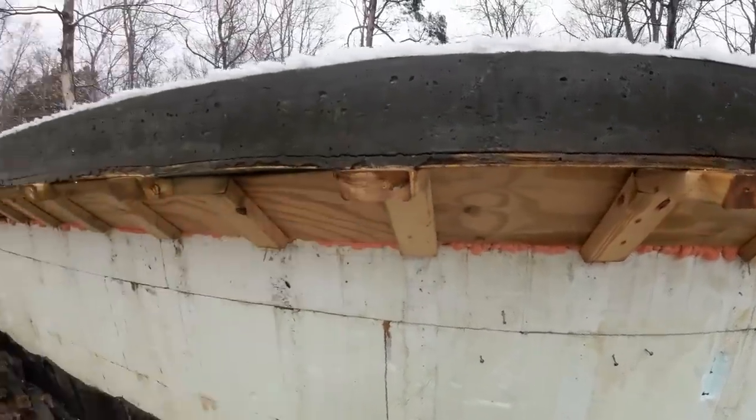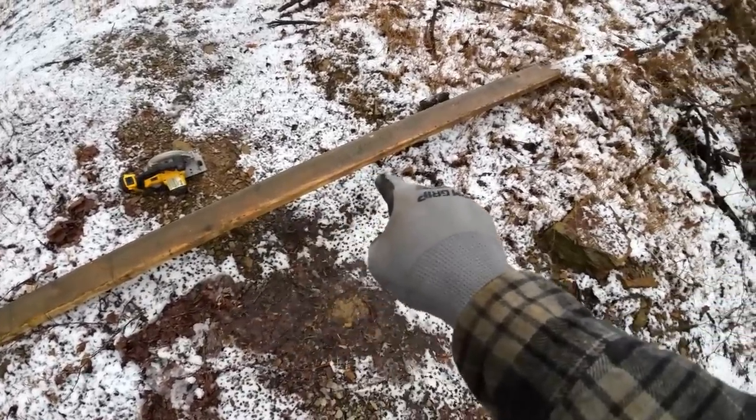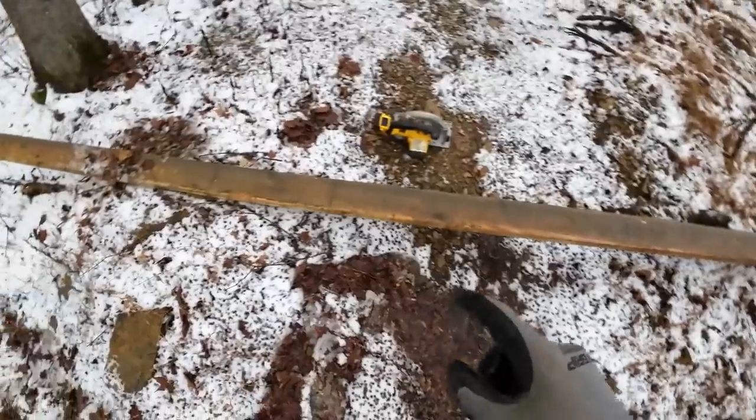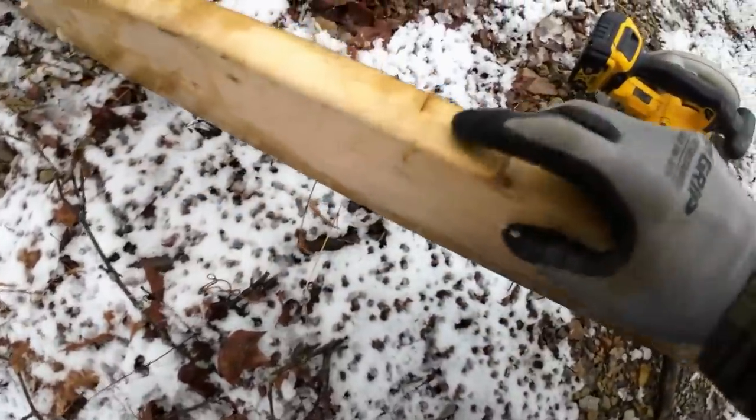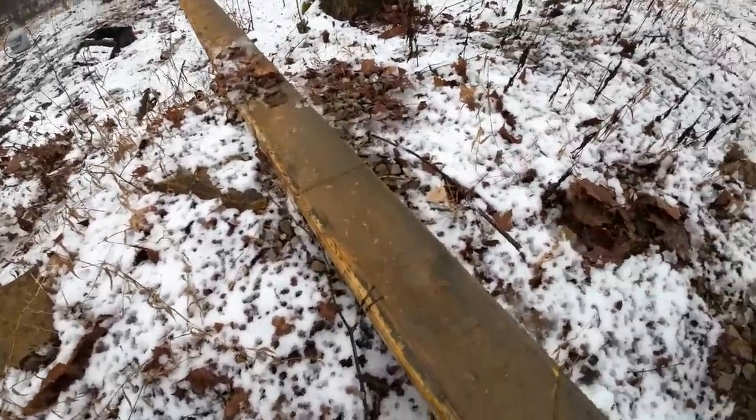plywood away for us. I do plan on saving the uncut pieces of 2x6 for some shelving I've been wanting to do in the pole barn, but the sections like that where it's scored over halfway through, that's just gonna get cut and burned. I have no use for that.